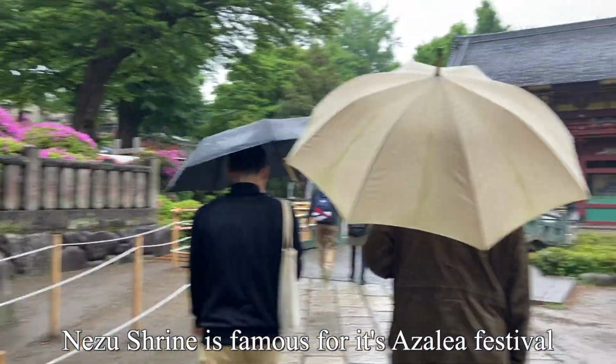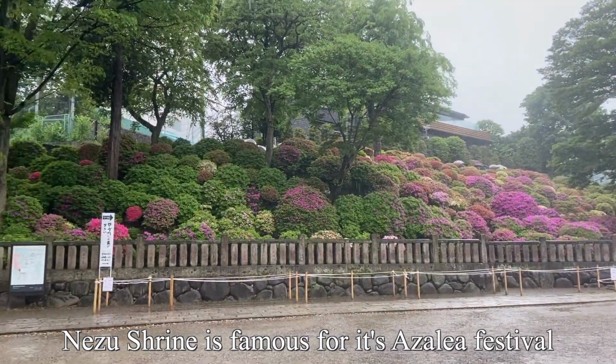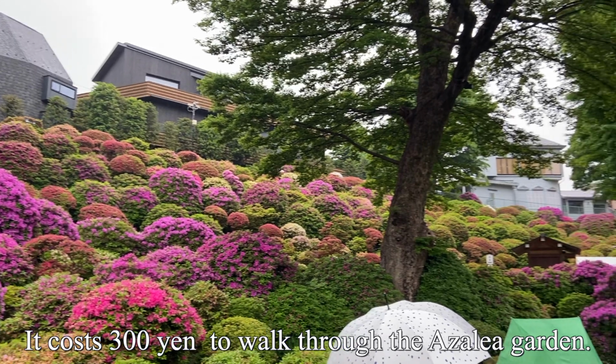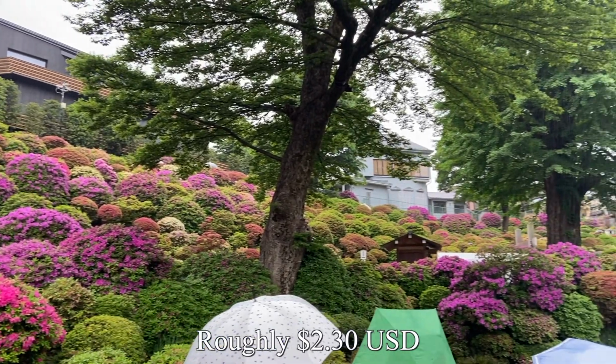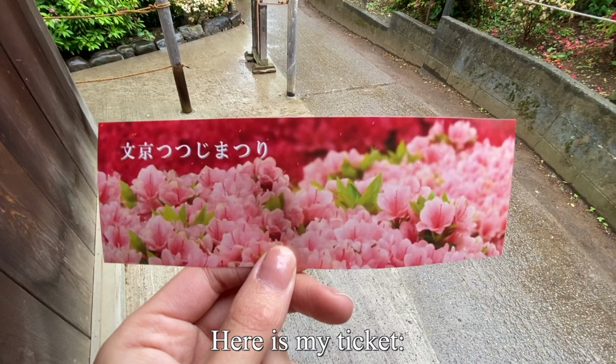Nezu Shrine is famous for its Azalea Festival. It costs about 300 yen to walk through the Azalea Garden. That's roughly $2.30 USD. Here's my ticket.